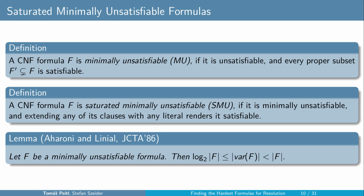All right? And there's this fundamental theorem about minimally unsatisfiable formulas that bounds the number of variables if we know the number of clauses. So for arbitrary formulas, in theory, if you fix the number of clauses, the number of variables could still be arbitrary, but not for minimally unsatisfiable formulas.